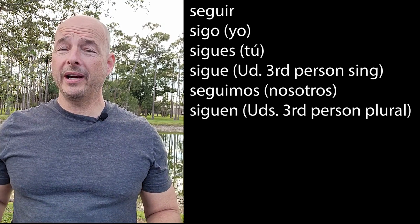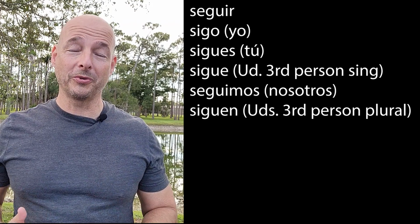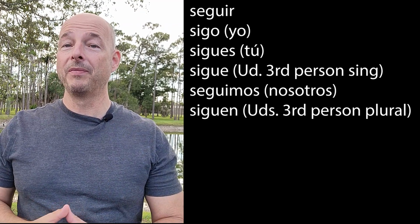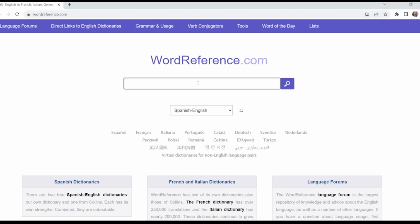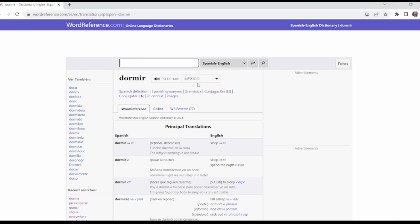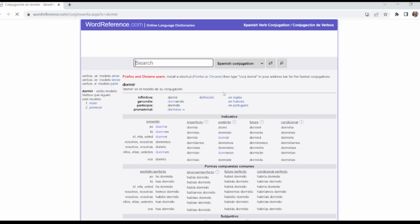And some of you may point out, hey, Paul, I don't see the vosotros form in there. I don't use the vosotros form, so I don't teach the vosotros form. You vosotros fans can, well, stick that in there. If you're ever unsure how to conjugate something, just go to wordreference.com, look up the verb you're interested in, and you're going to see a button here on top that says conjugación. Just click that and you're going to see the verb conjugated in every possible form. Super great site for that.